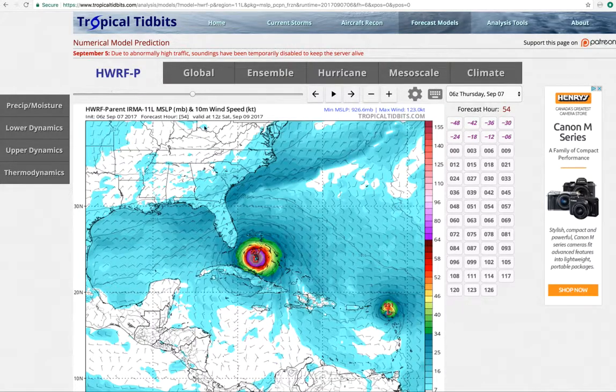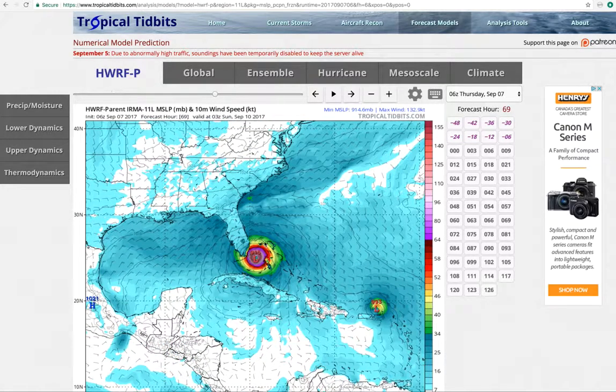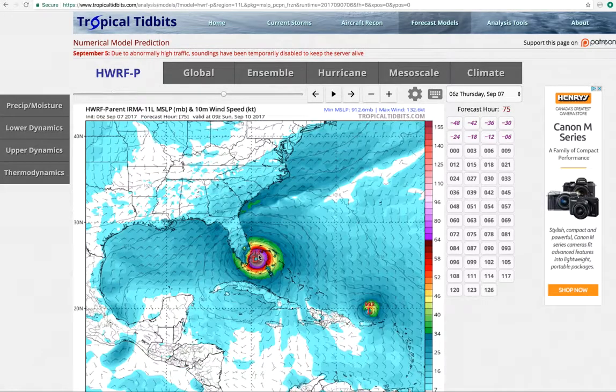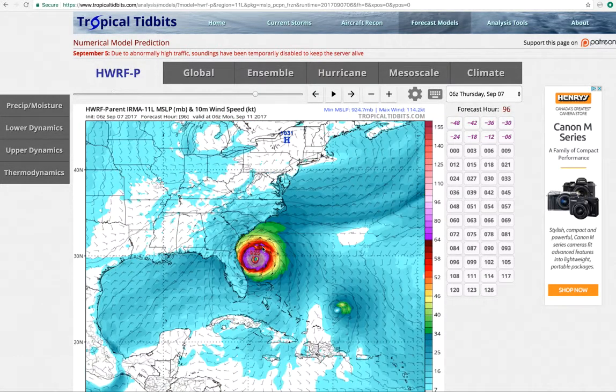HWRF is our most reliable model for hurricane intensities, and it has the pressure at 927 here. And this part of the world has a lot of heat in the ocean, and you can see that it drops down to 915, 911. So it's a very high-end, as big as they get, Category 5 hurricane for this part of the world. So you don't want to be there.